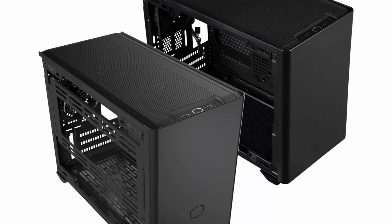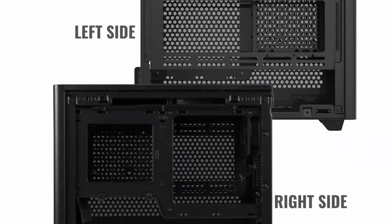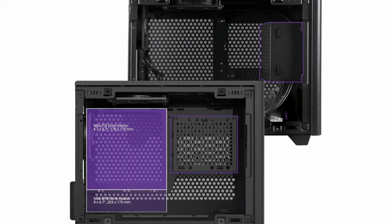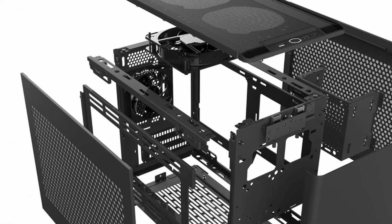The goal of the Cooler Master MasterBox NR200P is to provide many of the capabilities of a full-sized ATX case in a mini ITX chassis. Of course, buyers will need a mini ITX or mini DTX motherboard to use with this case. It's ideal for compact and power-efficient builds.